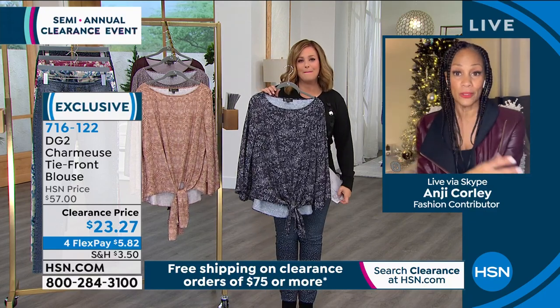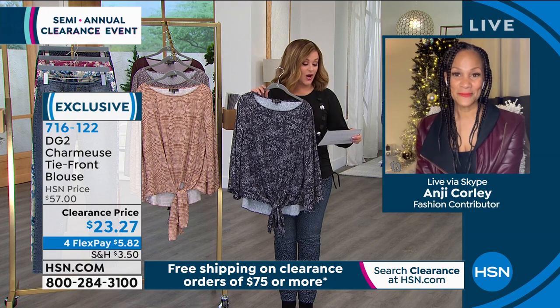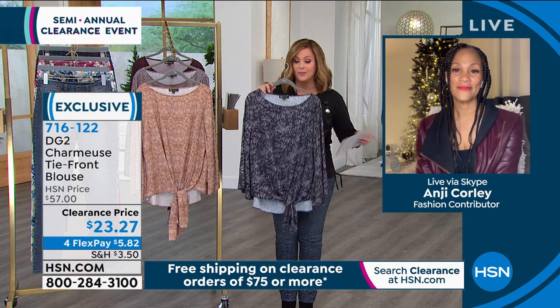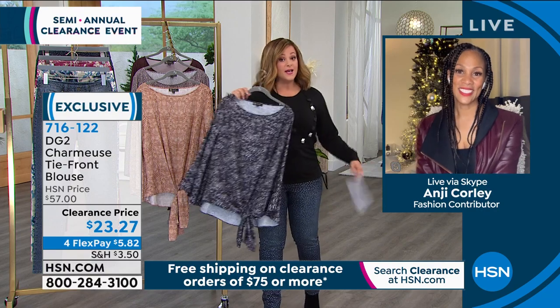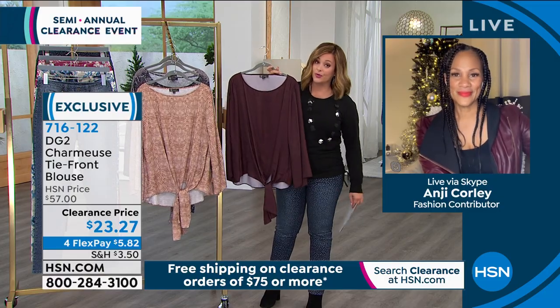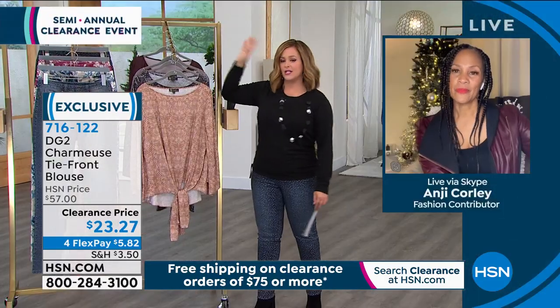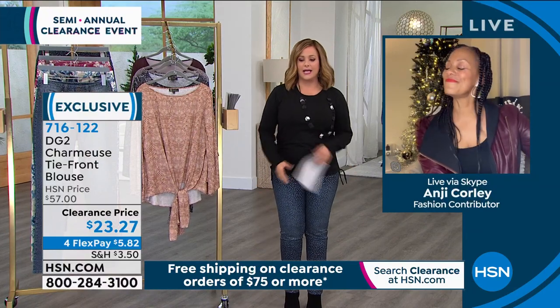And $23, and you don't have to baby it. You machine wash, you hang it up or line dry, extra small through 3X available on this one. It's meant to be loose and flowy. So if you can, grab a couple of these. If you want the black and that wine color, you've got to be ordering real quickly. I'm going to order this one. I saw it on Alice. The hanger does it no justice. You saw how great it looked on Ken. So 716-122 is your item number.